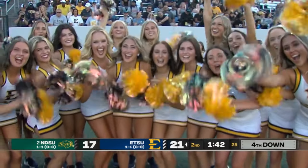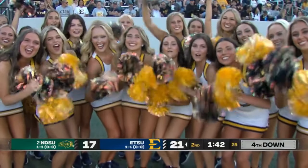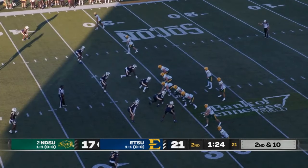Call of ETSU UVA Wise. Toure had a 28-pound gator on the ground. What a great start for the Bucks.